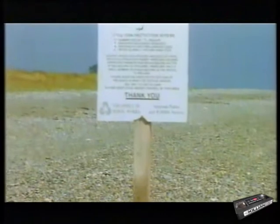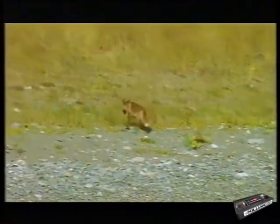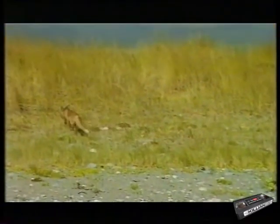It's early morning, and the young fox has been attracted to the beach by the sound of the birds. Very often the first sign of a predator is when the birds suddenly take to the air and move in close together. This kind of tightly packed flock of terns is known as a dread. A dread is always guaranteed to put the warden on alert.